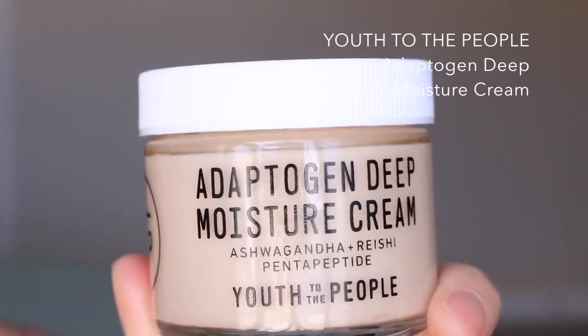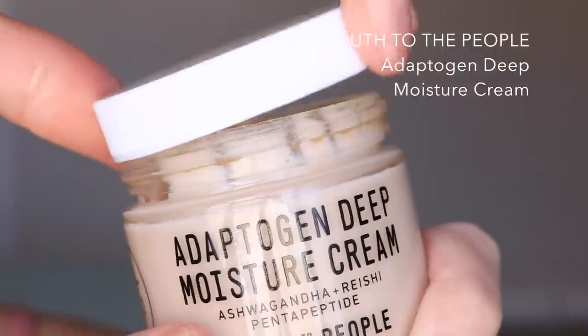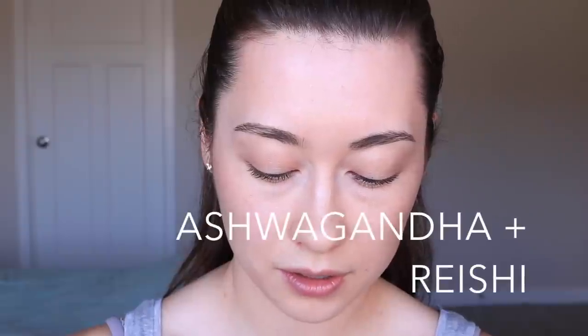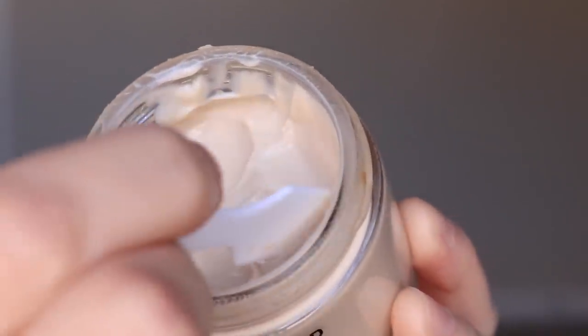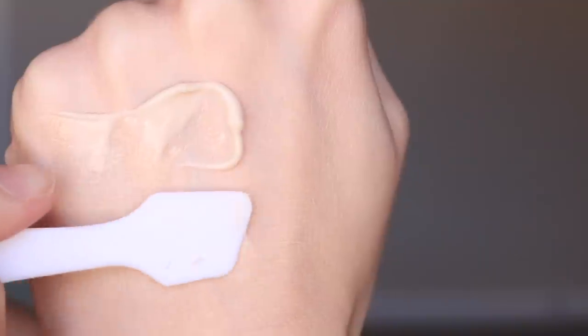My next favorite purchase is the Youth to the People Adaptogen Deep Moisture Cream. It has Ashwagandha, Reishi, Pentapeptide. The texture is so light, so creamy, yet so moisturizing. I think I can tell the difference when I use this and when I don't use it.